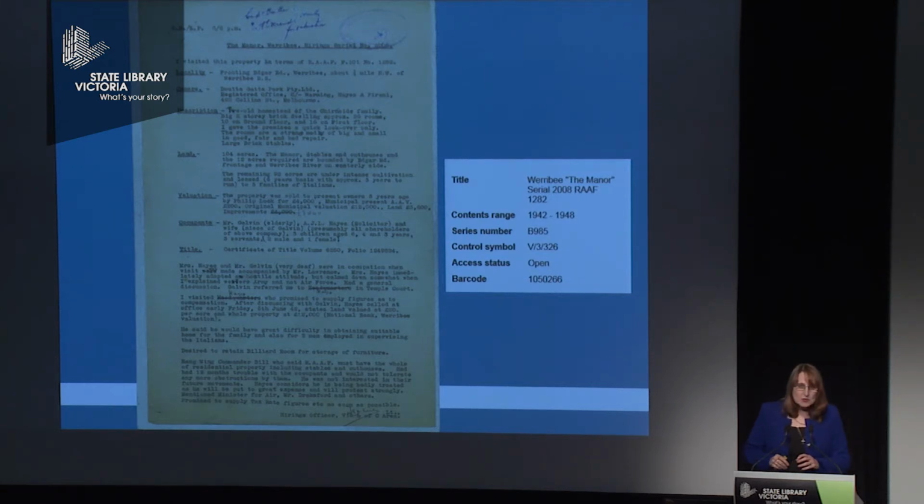It also records that the Hayes family are not at all happy about being required to vacate their home and were worried about being able to find suitable accommodation, and they asked if they could continue to use the billiard room as storage. The wing commander of the RAF, I'm afraid, said no, they needed the whole building, so yet again the answer was no.